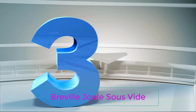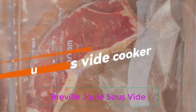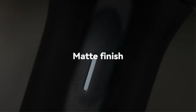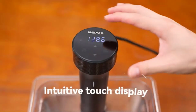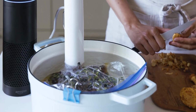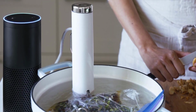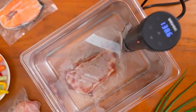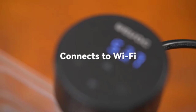Number 3. Breville Joule Sous Vide. If style ranks high on your list of kitchen tool must-haves, the Breville Joule Sous Vide is our pick for best design. It's sleek and compact, measuring just 11 inches tall and 1.3 pounds, with a white exterior accented by a stainless steel cap and base. You can easily fit this immersion circulator into any kitchen drawer, but we would argue it is pretty enough for a permanent spot on your kitchen countertop.